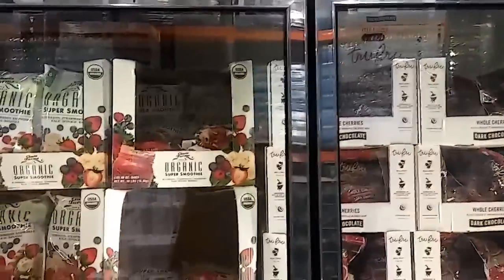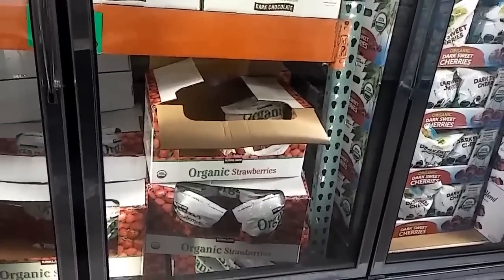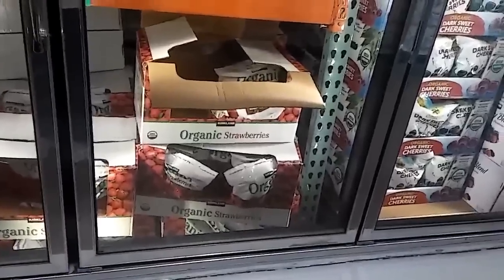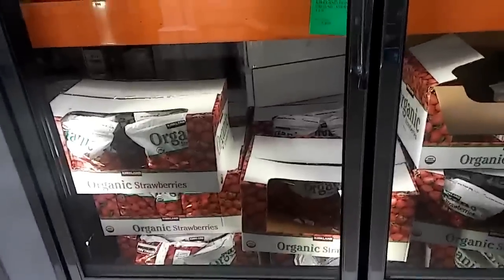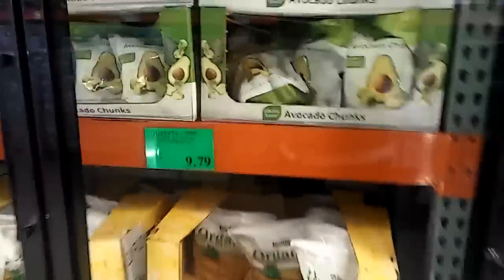Then here's the cherries we already got, and then this smoothie blend, super smoothie. We got this, but we didn't get these frozen strawberries. I don't know why. They're organic strawberries right there. Yep. Don't see a, oh, there's the green card there. Okay, so there we go. There's that item, and then here we go with the organic pineapple.